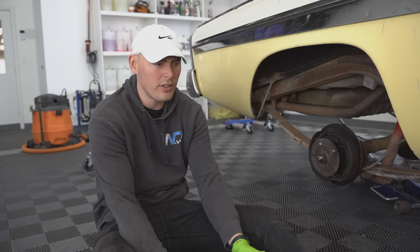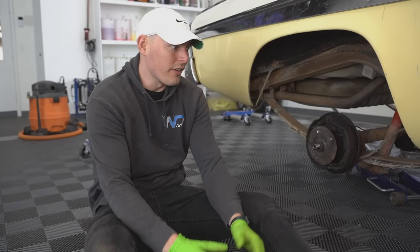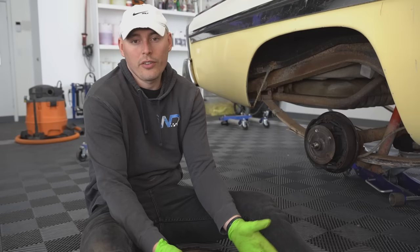Meanwhile, it says L on the top of the stud, and I'm just too stupid to take a moment to figure out what's going on. So anyways, I snap one, then I snap another, and then out of frustration, I decide to just snap the others off, which is a complete bonehead mistake.